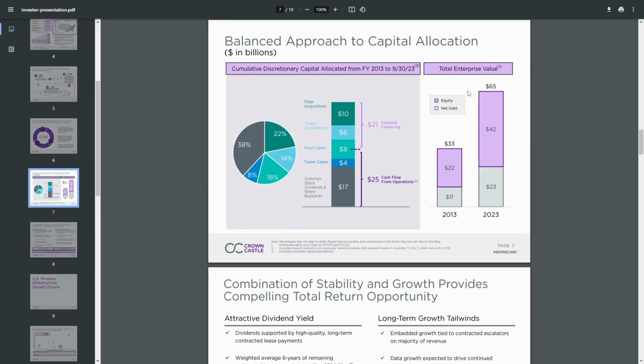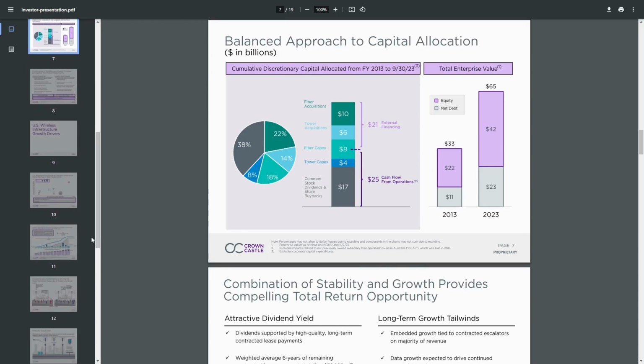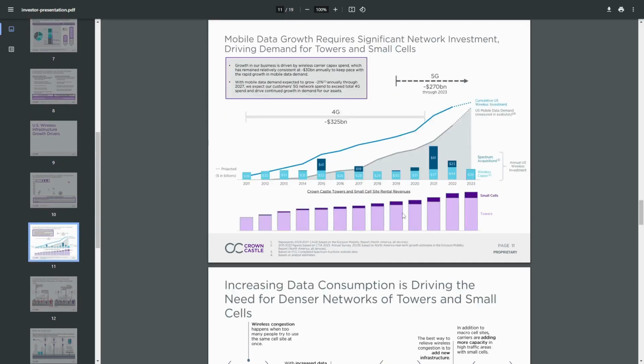And then they have their equity and their net debt, which has improved relatively well. Their equity has grown by 20 million. So I do like seeing that. I think they're doing a good job. And I think that the future of this company, like I already said, is just going to continue to rise.